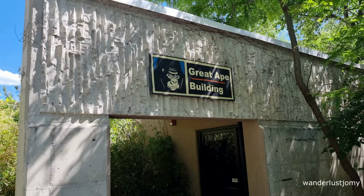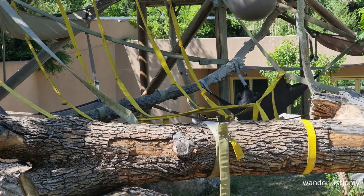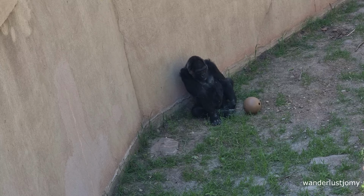Moving on, we find ourselves in the primate forest, where we can observe a variety of primates like chimpanzees and intelligent orangutans. As we venture into the gorilla section at Hogle Zoo, we are greeted by the presence of these magnificent creatures. However, due to the hot weather, we observe that only one out of the five gorillas is currently visible. The others have sought shelter from the sun and are resting in the cool and shaded areas of their habitat.